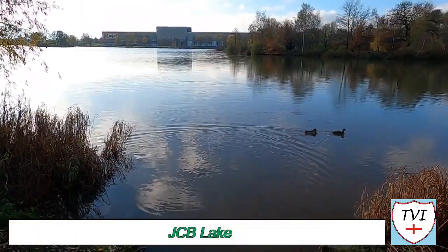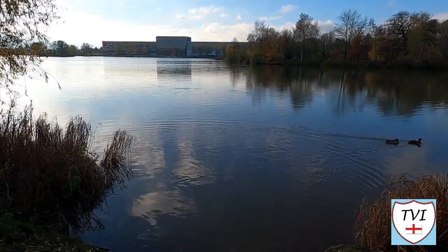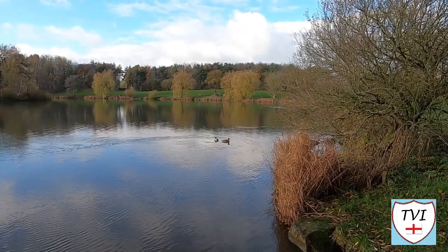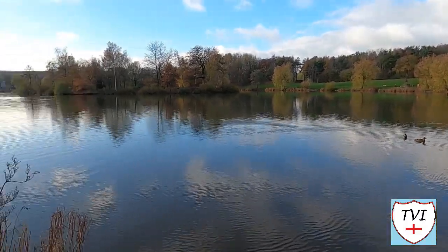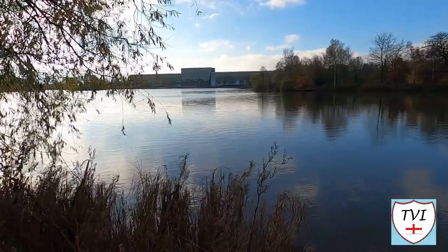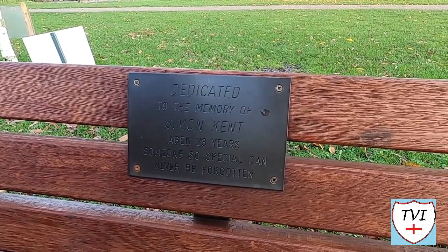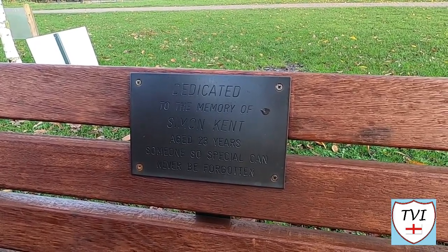This is a fishing lake which sits to the north of the JCB headquarters. Its official name is the JCB Lake. There are several sculptures around both the lake and alongside the Churnet, the most notable being the fossa, which is made entirely of digger parts. We're a bit too far away from it here to see it, but I will talk about it later. Here we took a break on a bench overlooking the lake, dedicated to the memory of Simon Kent.